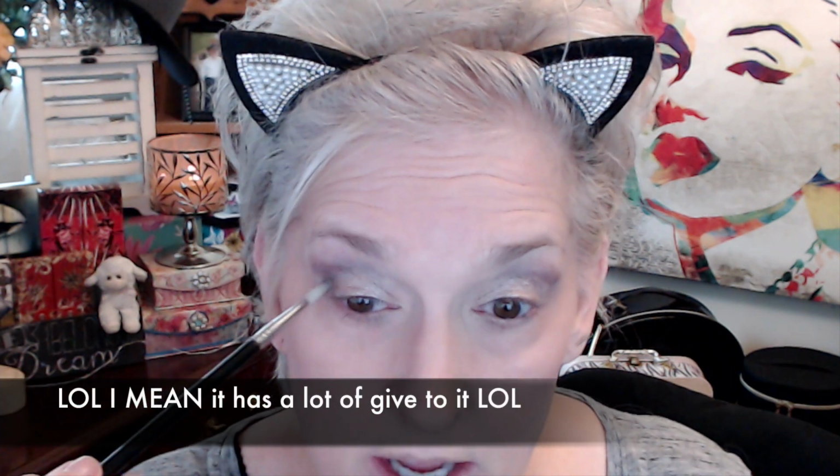I can come into this matte gray right here, and I'll load up my brush with it, really get it on there. And now what I'm going to do is come here to the outside of my eye, and I'm just going to flick this color on these brushes. Because this brush is so flimsy and long, I can just work in circles on the outer corner here of my eye, and it doesn't deposit too much. But as you can see, it is deepening up the dimension of the outside of my eye.